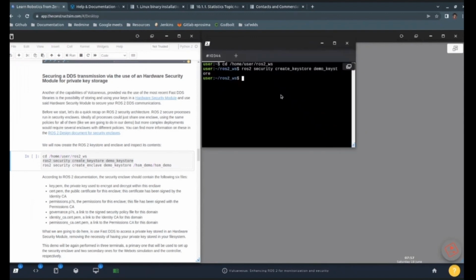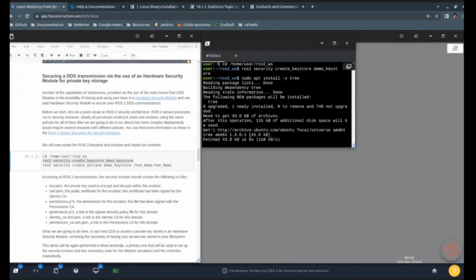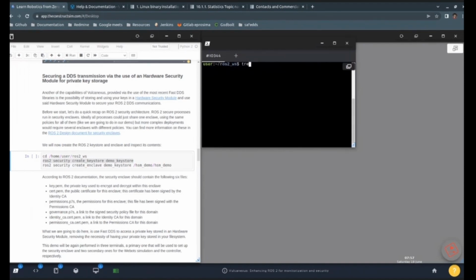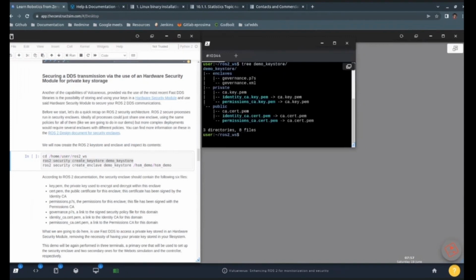I think a cool tool to see what's going on here is tree. So I will install that. sudo apt install -y tree. Takes 2 seconds, right? I don't know if you know this tool, but I'm very much in love with this tool. So if you now run tree demo keystore, we can see the file structure here. So the keystore has three directories. One is enclaves, another one is private, and the other one is public.